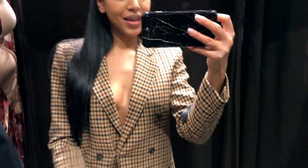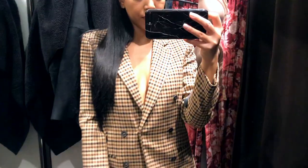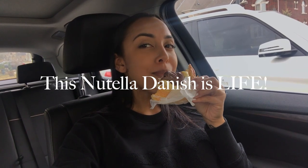I'm in Zara right now. What do you guys think of this blazer? Looking for a concert fit. I'm in love with the song. Gonna start getting ready for the night now.